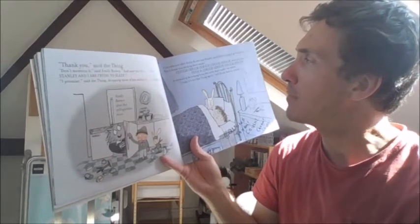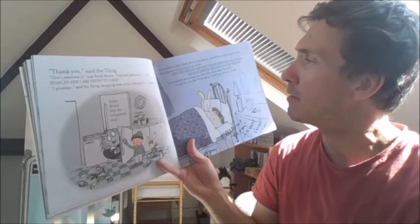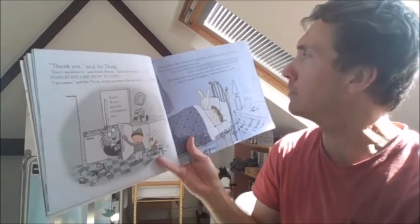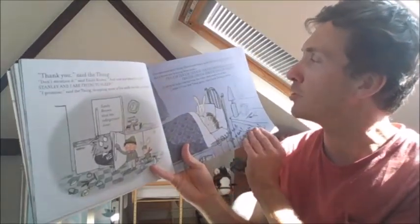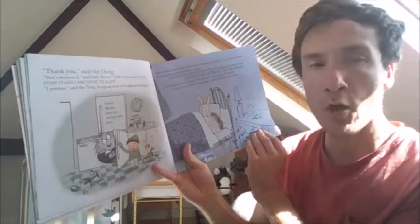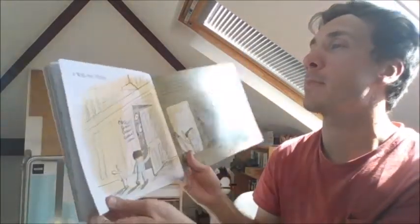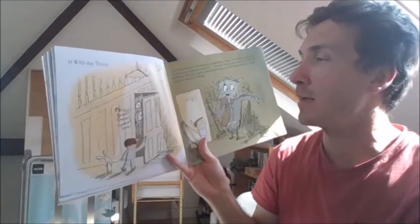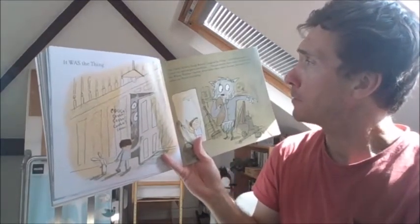5 minutes later, Emily Brown and Stanley were still trying to get to sleep, but a noise was keeping them awake. Went the noise. It seemed to be coming from the cellar door under the stairs. "I hope it's not that thing again," said Emily Brown crossly. It was the thing.